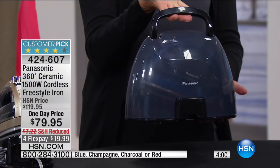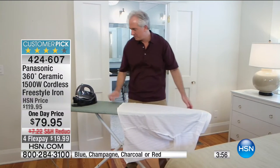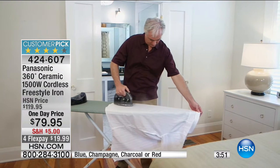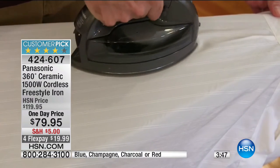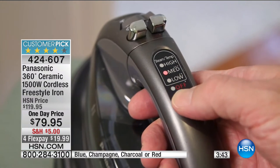And if you're making a laundry room that looks spectacular, that you're going to put your EcoEgg in, then you want something that looks great as well as performs great. And this is a cordless iron, it's Panasonic. So you know you have the power, you know you have the name, and this is ceramic. This is a better iron. This is the upscale version.